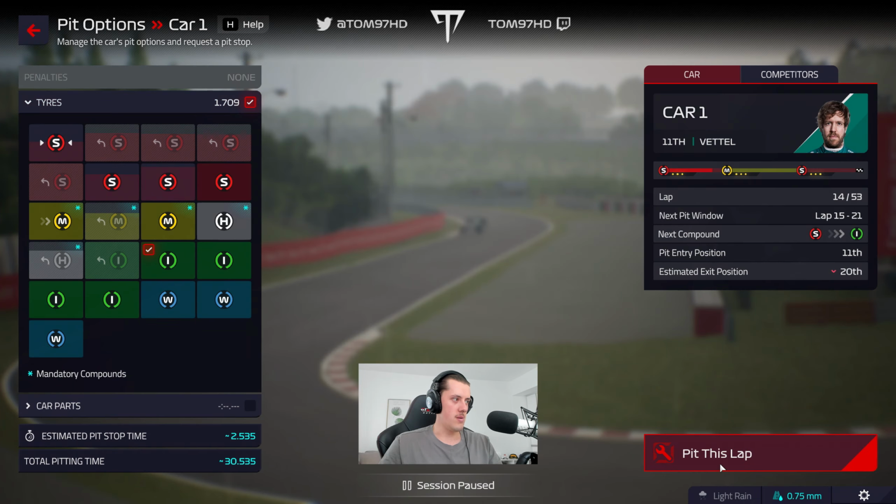But we have another big rain shower on the way here. This could be full wets, to be fair. This is 2 icons. This could be interesting. We've got to get through this entire intermediate phase, though. Might have to take a fresh set of inters. We'll see how it goes, but this is going to be the deciding part of the race, this. There is Perez in the pit lane, though, you can see. So that's now both our boys P8, P9, which is fantastic.